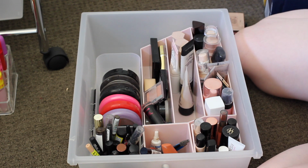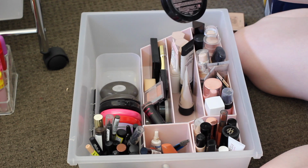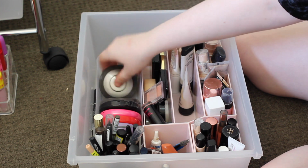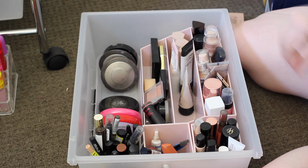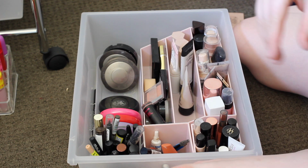So I've moved on to powders. I have this NYX illuminator in Narcissistic, fair enough. And yes, there's more of a blush. I've got Opal and Moonstone. And I recommend Opal, but it's too dark for fair skin. Sorry guys. And see, I just have too many powders.